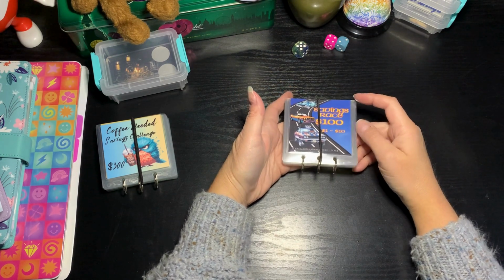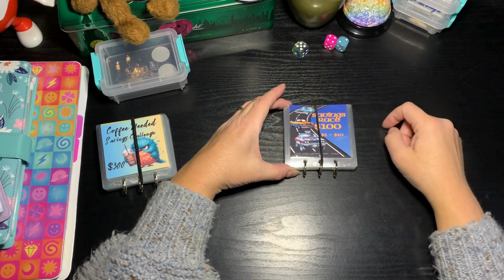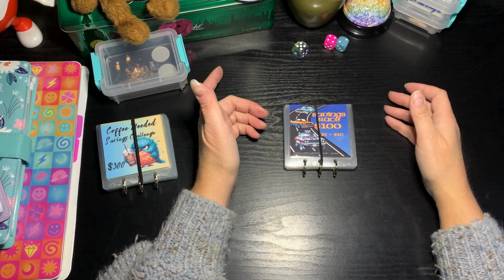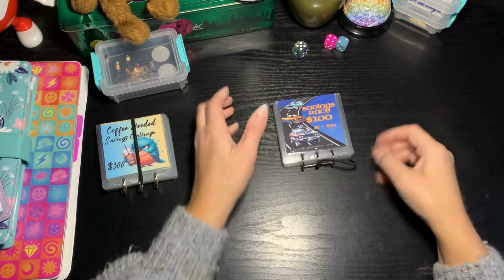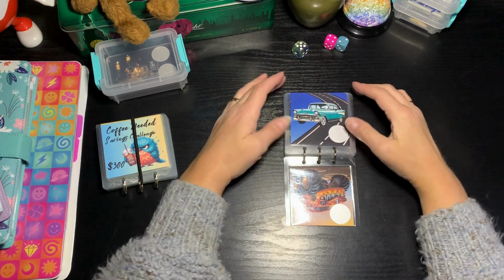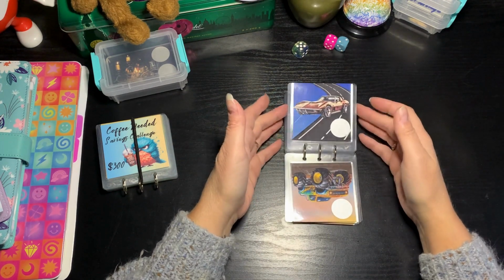I'm just making sure I can have a glare on here. Savings Race is worth 100 from denominations of 1 to 10. So you can do one side at a time or just one side, or you can do it all at the same time. It's totally up to you. So if you have it like this, you turn it, and this is the one that you're looking at.